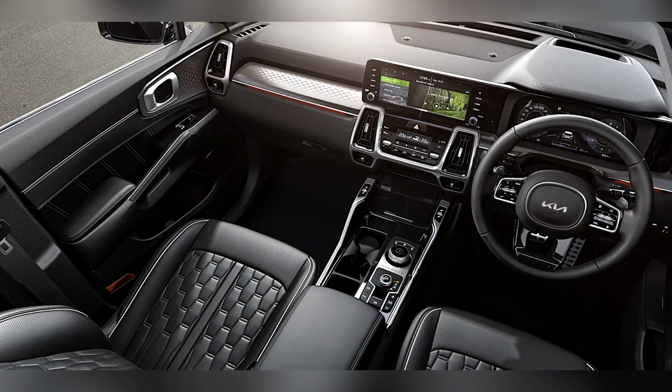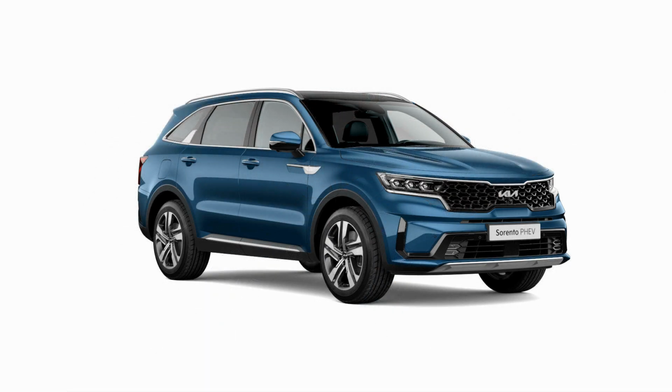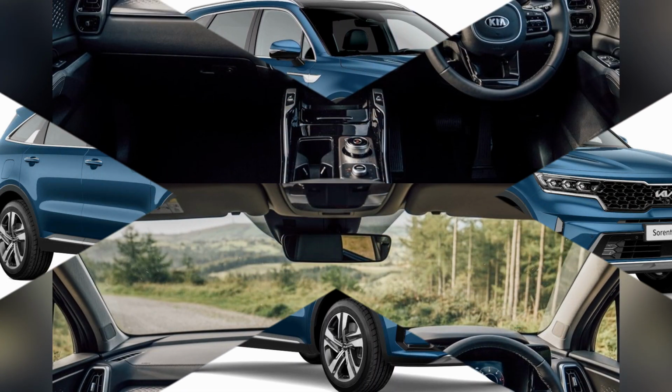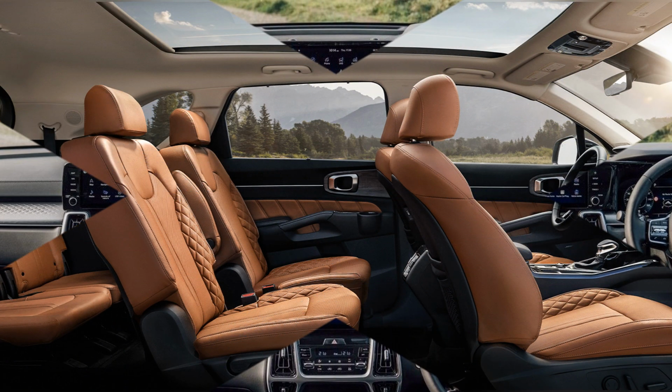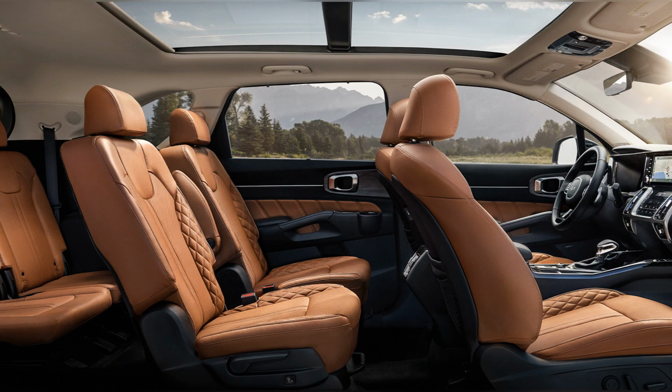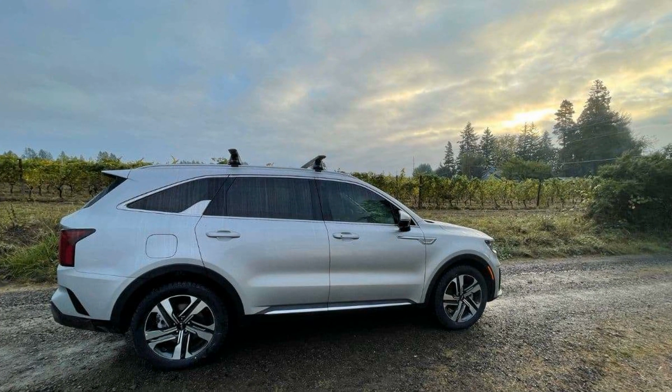Fuel efficiency is a notable consideration for the Kia Sorento, aligning with the demand for economical options in the SUV segment. The Sorento's efficient performance, especially with its available turbocharged engine and fuel-saving technologies, makes it an attractive choice for drivers looking to balance power with fuel economy.